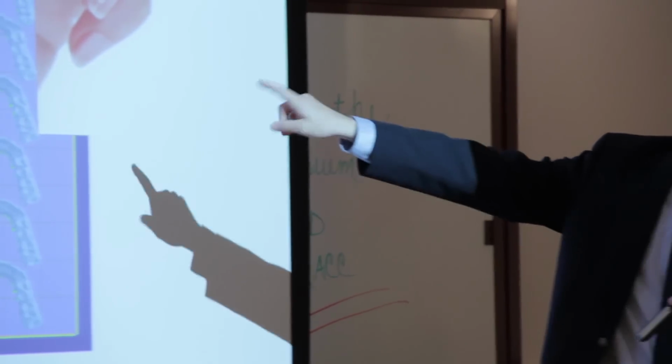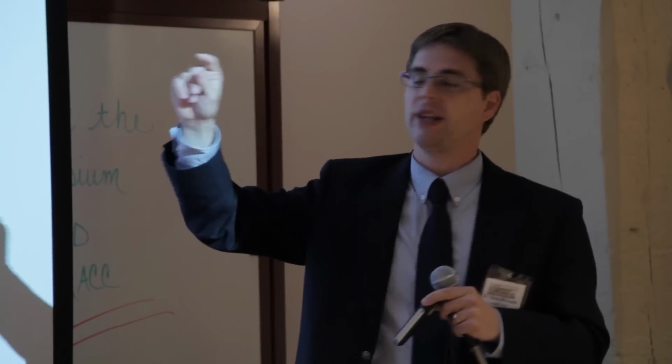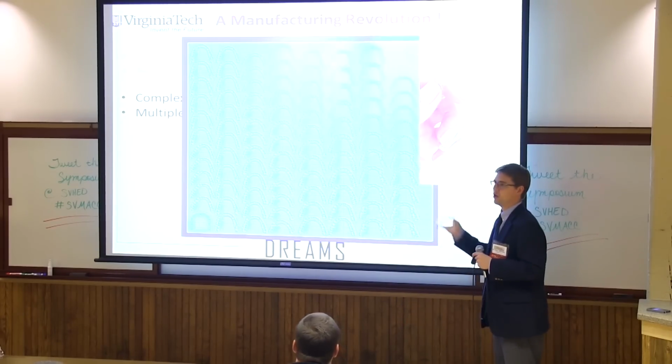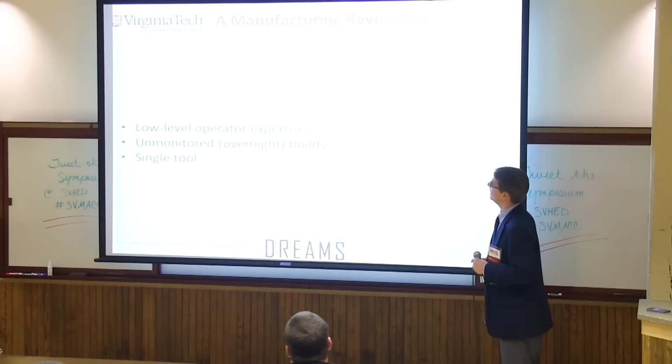This is what a build tray looks like to that company. Meaning they process about 200 braces at one time, and every single piece is unique to a unique customer. They do that overnight without looking at it. And that's the next step.